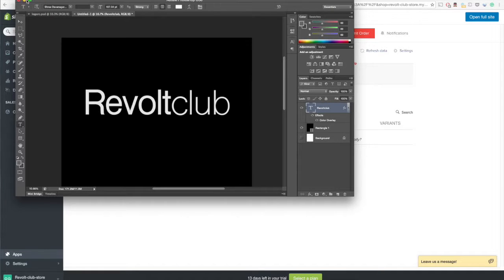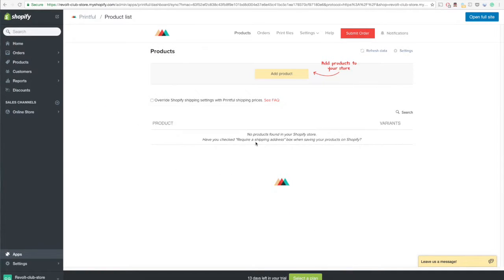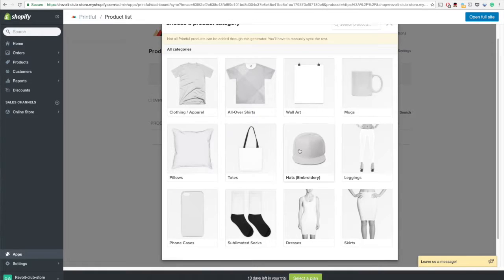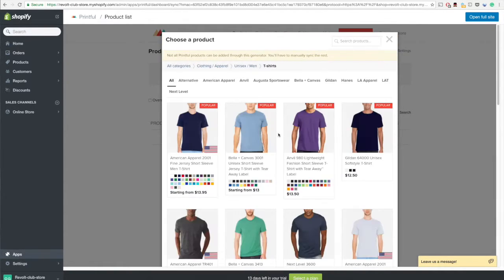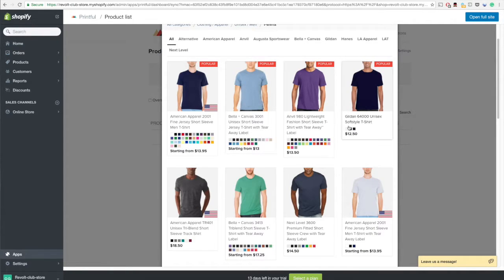I'm going to create a black shirt for the first batch of shirts that I'm going to be creating. So to do that, all I'm going to do is hit add product, and from here you can choose anything from leggings, skirts, dresses, socks, iPhone cases, hats, pillows, mugs, wall art, all-over shirts and clothing and apparel. So we're going to go with clothing and apparel, and then we have a large selection here. We're going to start with the basic and go with a t-shirt. Then you have many shirts to choose from.